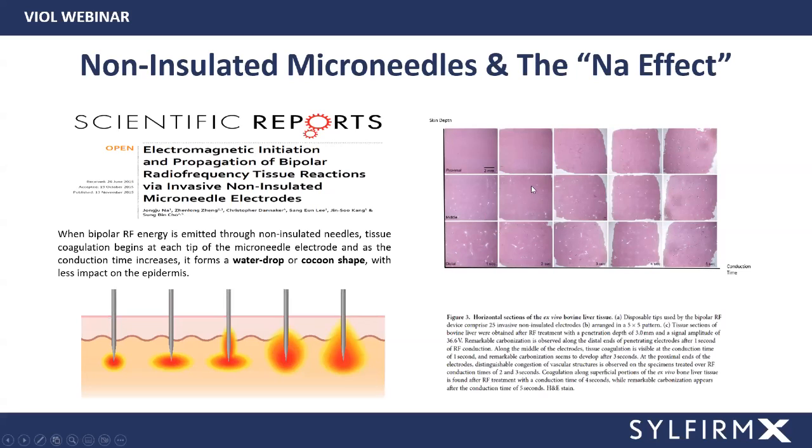If you take a look at the right side of the screen, you'll see the skin depth going from proximal, middle, and distal. And then you'll see the conduction time of the energy. So what's interesting is if the energy was dispersed evenly throughout the tip, you would expect all these little holes or cracks in this tissue to be the same. But you can see that most of the energy is dispersed distally, which again proves the Na effect. And then as you increase your conduction time, you'll get bigger holes towards the end of it. So it's really interesting.